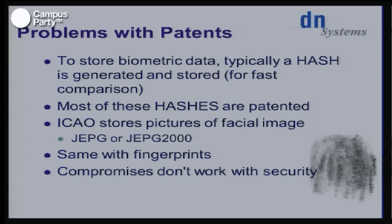So the solution was, okay, we can't do a hash because we don't want to pay patents, so we store it as an image. With the image, the benefit is everyone else can later apply his patented hash and search his local police database. Unfortunately, this image can be used to regenerate false fingerprints.